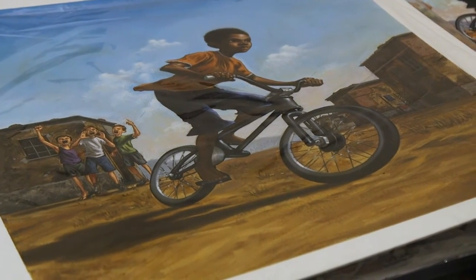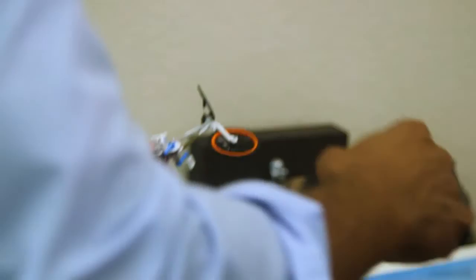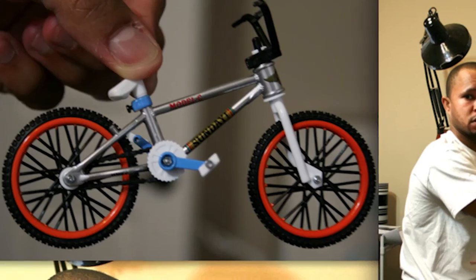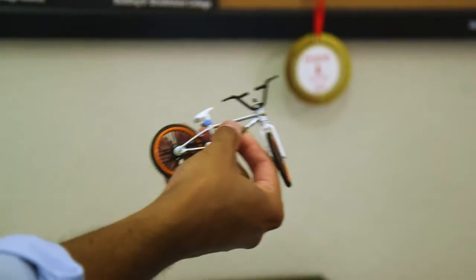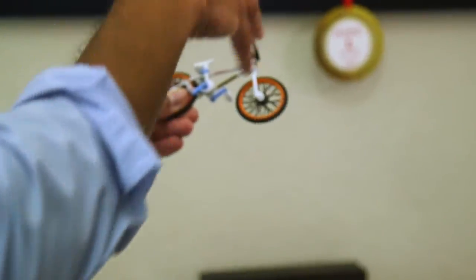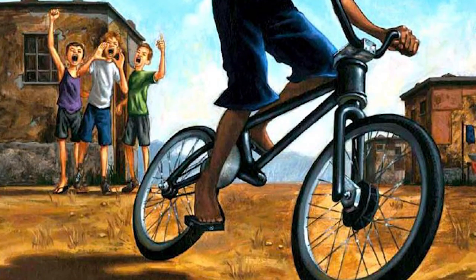Drawing a bike is like the hardest thing in the world, so I went and bought this little toy bike, and I would pose on a chair like I was riding a bike to get different perspectives. I would use this little toy bike and set up lights on it, and I would tilt it and turn it just to get the lighting and perspective right, and to know what it looks like from the perspective of this wheel being in front of the other.